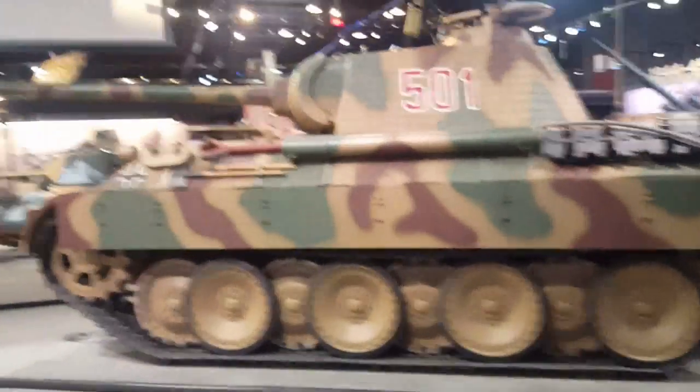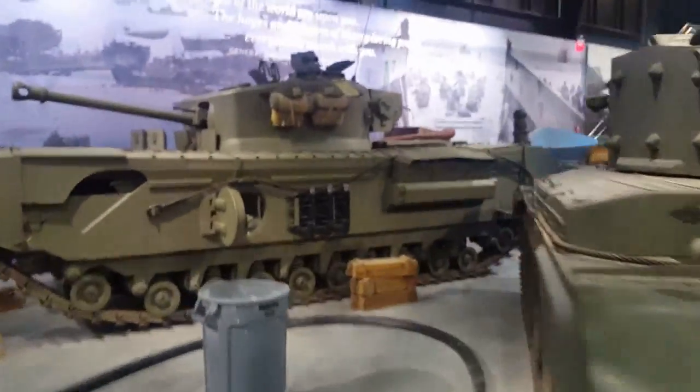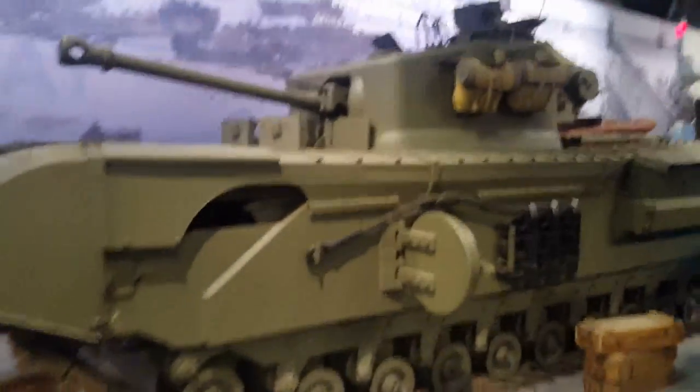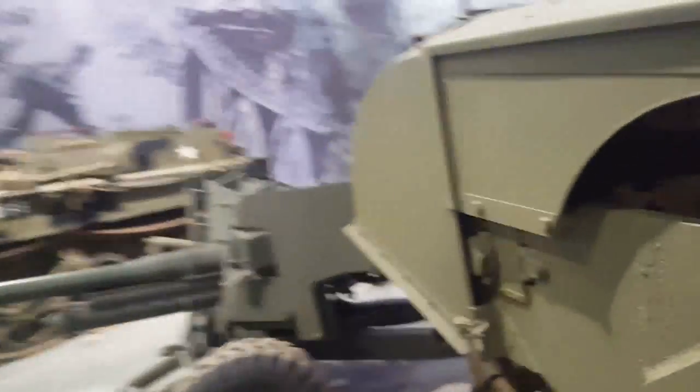I thought they were selling the Cromwell. I guess they decided not to in the end. Another vehicle I hope to do an inside the hatch on now that it's accessible again. The Panther, of course, we have seen before. This Crocodile, they have done a fantastic restoration on. Now, I saw this before they restored it, and it is absolutely night and day.